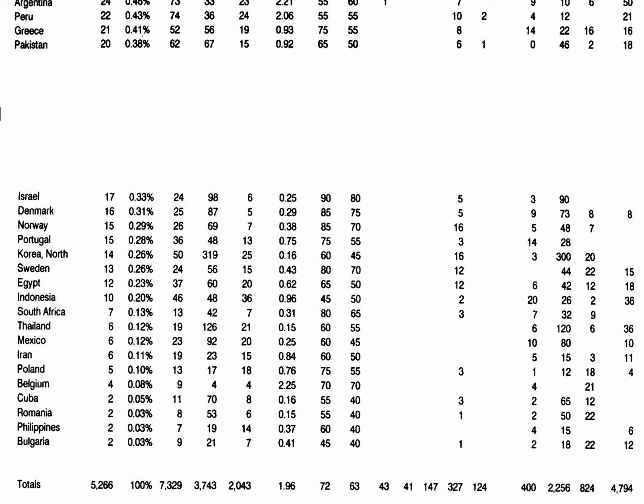Here's a continuation of that list, and you can see the minor countries and their navies.